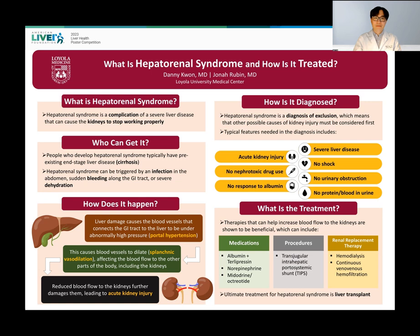While allowing the medications to work, your doctors may also consider kidney replacement therapy with hemodialysis or continuous veno-venous hemofiltration, which can be more gentle. However, the ultimate and the best treatment for HRS is liver transplantation.